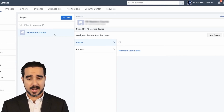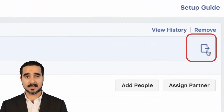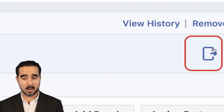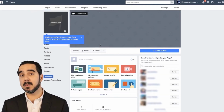One thing that we can do right now on this page is let's go check it out. You see this option right here, we already created it. We selected that it was a brand. If you just highlight this section right here with my mouse, you'll see that there's an option to go and check out your page. So we're gonna open up this page and let's see it now. So now you have your own Facebook page.